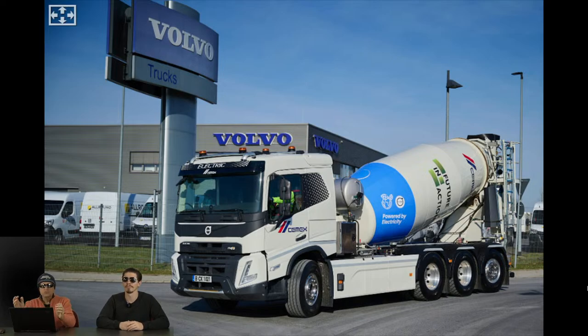The collaboration between Volvo and CEMEX apparently is a long one. It started in 2021. And here's the interesting thing about this particular truck. It's called a Volvo FMX electric heavy-duty truck, and it was supplied to CEMEX at an event in Berlin, Germany. It features two motors that can output a total of 330 kW with energy supplied by four batteries.